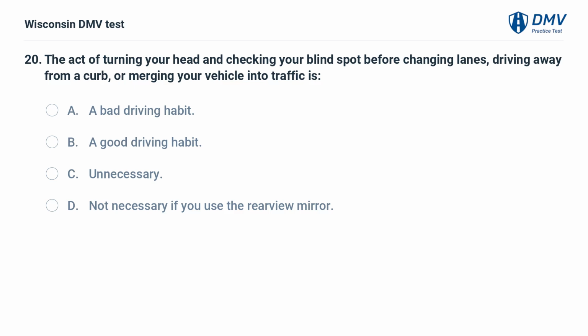The act of turning your head and checking your blind spot before changing lanes, driving away from a curb, or merging your vehicle into traffic is: A. A bad driving habit. B. A good driving habit. C. Unnecessary. D. Not necessary if you use the rearview mirror.